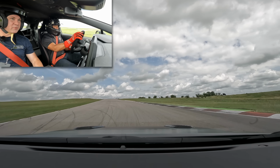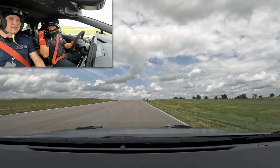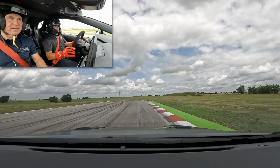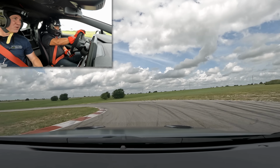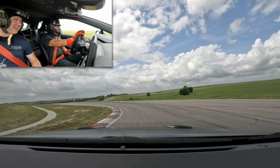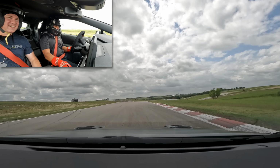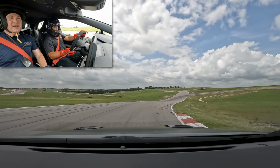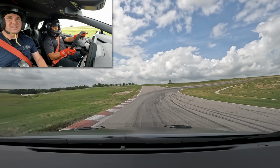Yeah. You let that back end come around, because this is all-wheel drive. We have on the back the old version. Right behind us. Oh, not the old version. Sorry. My bad. No, it's all good. I love it. It's a good track. I kind of wish the seats were the ones out of the Cup car.